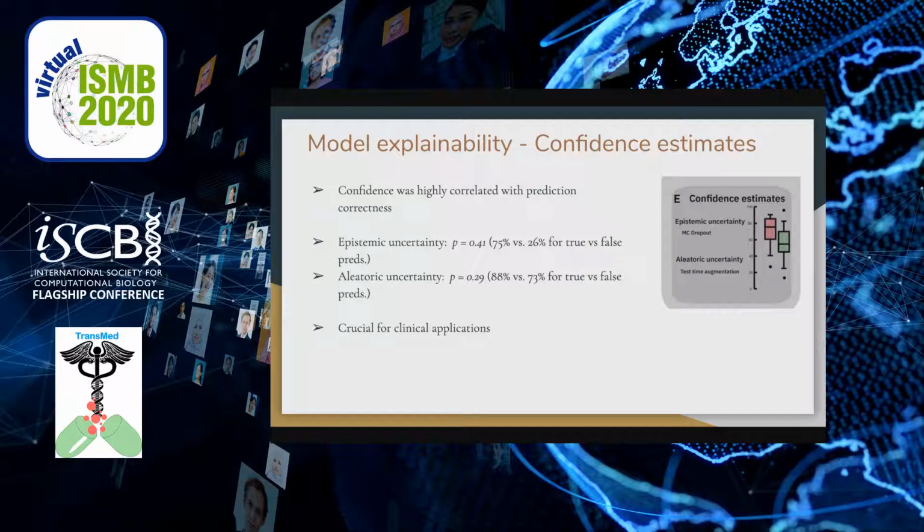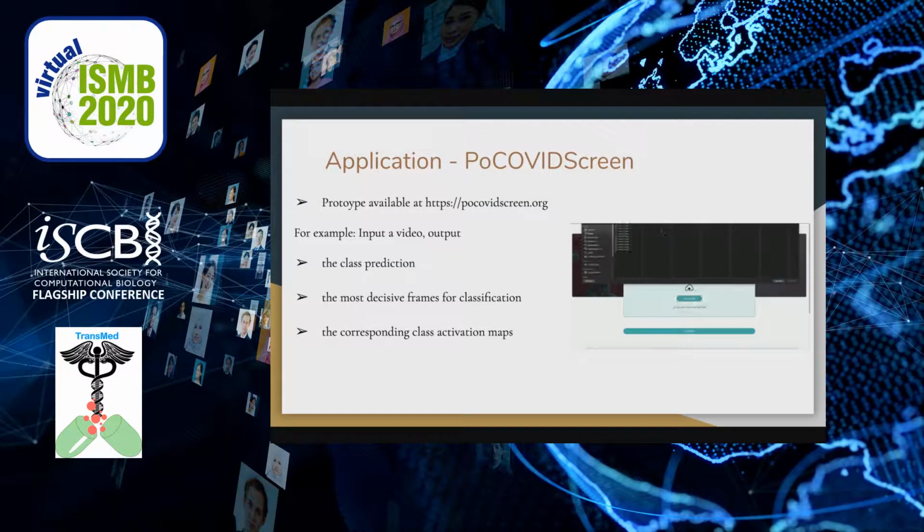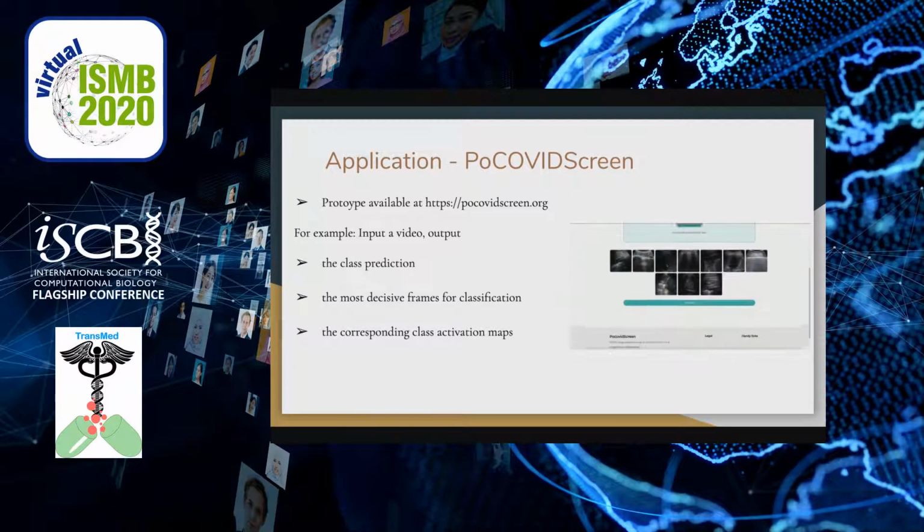And in both cases, we observed that the correlation between the confidence of the model and the actual fact whether the prediction was true or false is quite high. So in the epistemic case, even above 0.4. The average confidence is 75% for true predictions and 26% for false predictions. So this is, I think, an extremely relevant property of an algorithm to self-detect low confidence situations, especially in clinical situations.